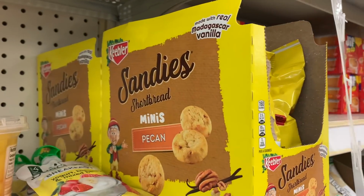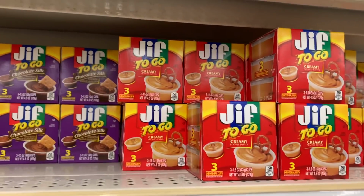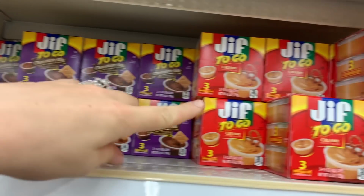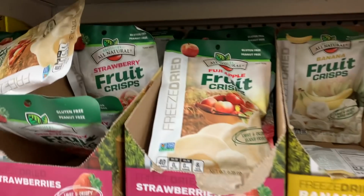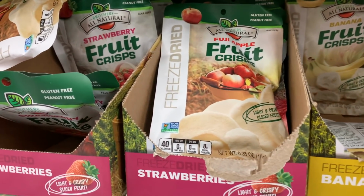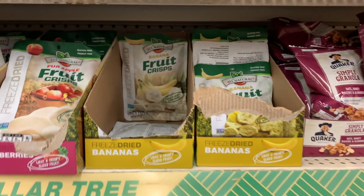You've got your shortbread minis. They even have snacks to go. They have a Nutella one with crackers, like graham crackers, and then they have a peanut butter one with pretzels. They also have these fruit crisps if you're gluten-free, and it also says peanut-free, just freeze-dried fruit, basically. They have apple, strawberry, and banana.